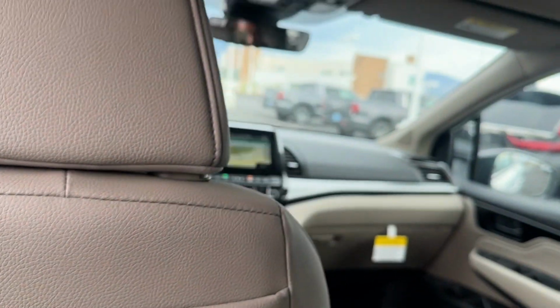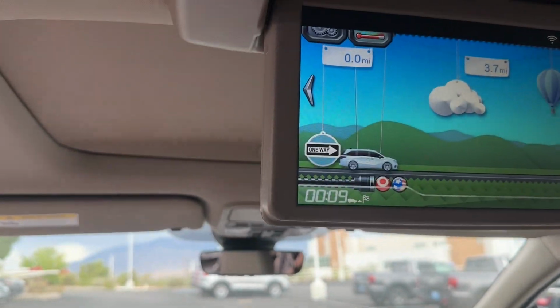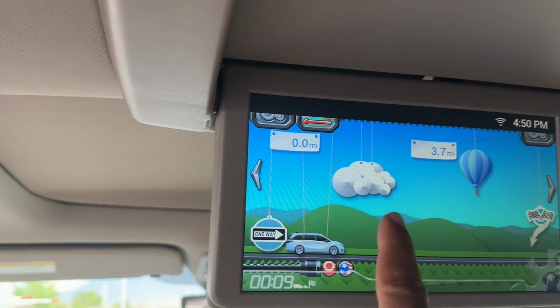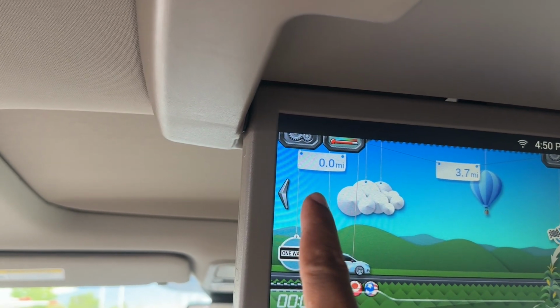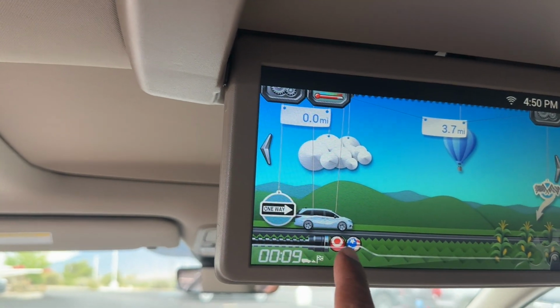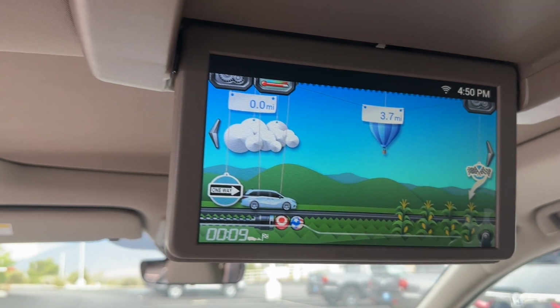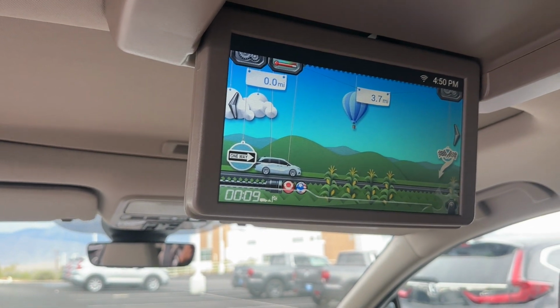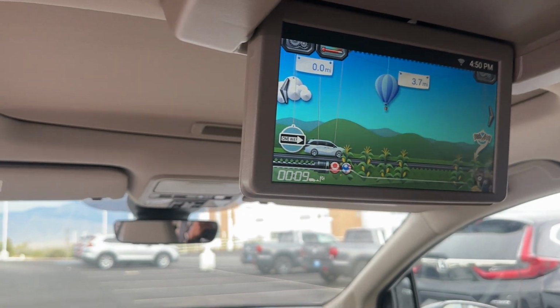So that destination is in, and now you can see the Odyssey right there. It teaches them time, distance, mileage, and that's how much you've gone already, and that's how much is left. And this pinball will go all the way to the corner once you get there, and it'll be a celebration. And there's different screens. There's aliens and Western and hot air balloon, a really cool feature that Honda added to the Odyssey.